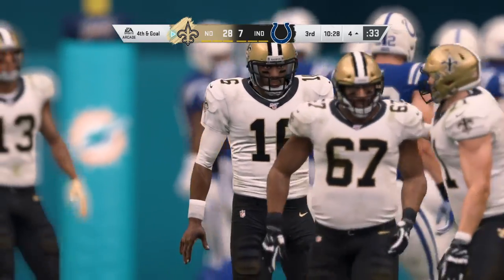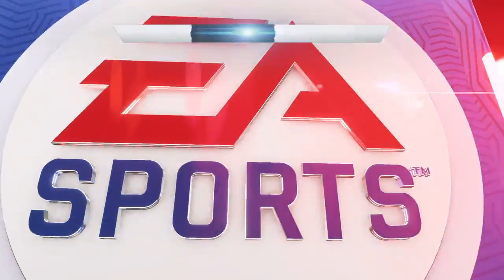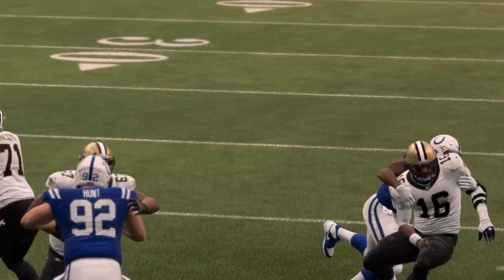Well, it's been a tough go for them. These guys have been driving down the field, but defensively, once they got their backs to the goal line, turned up the pressure, that's going to lead to a 4th down. Well played.